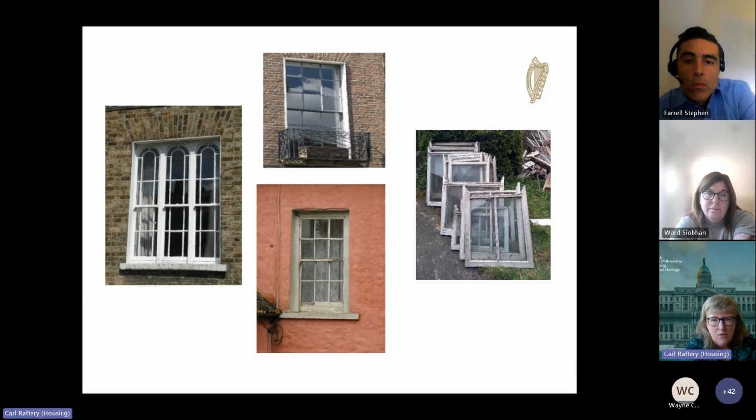Over the years, from opening and closing them, drafts would have come. They often need to be rehung and the weights rebalanced. And the introduction of secondary glazing will upgrade these windows to modern standards. If there was an option of secondary glazing in their day, they would have used it. So there's no reason why we can't apply these to perfectly good functioning windows.